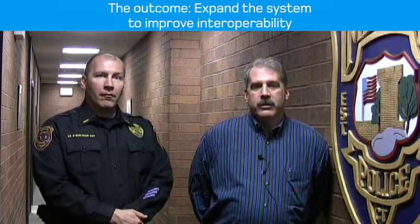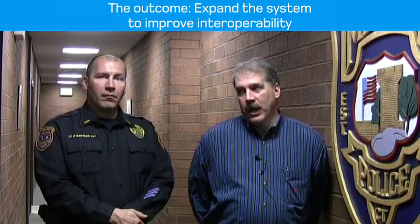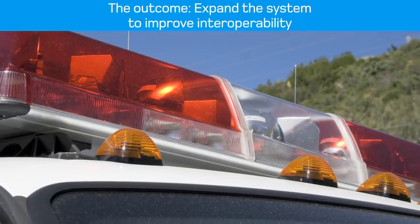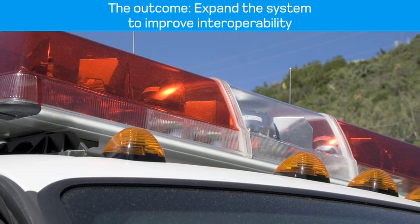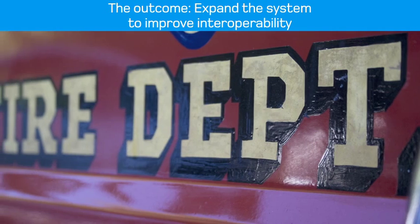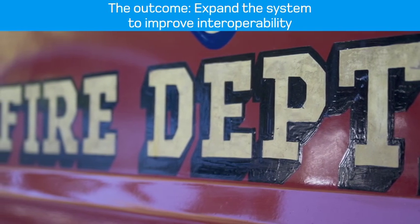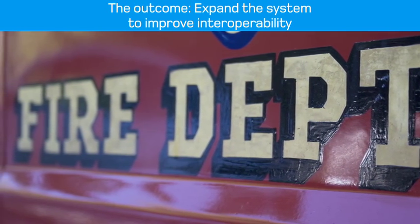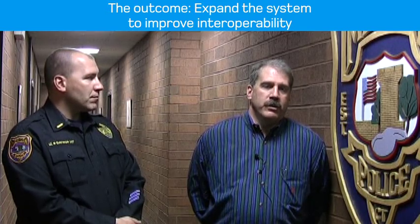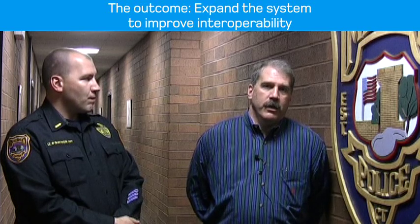What we're hoping is with going to the 800, with the police department getting the portable coverage that's been predicted, that we might be able to bring the fire department on with that and go with the possibility of a trunked radio system throughout, and that just brings us all together with interoperability.